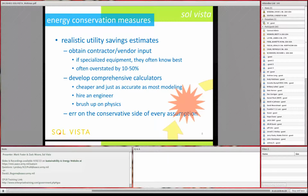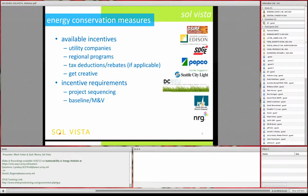And of course, to stay conservative, we always err on the conservative side of every assumption. Surely you need to make assumptions throughout the process. If you always err on the conservative side, you will always trust your estimates, and you won't have to sweat and think in the back of your mind if maybe this project isn't going to work out because you were a little too aggressive when proposing it to the owner. That's not a good feeling to have on implementation day, or when the owner starts to question whether or not the savings are going to be there. You want to say for sure you know that they will.